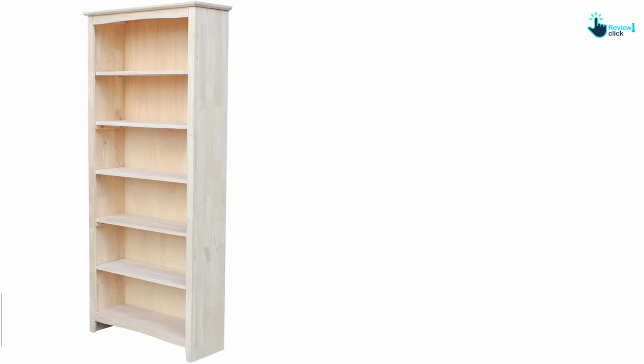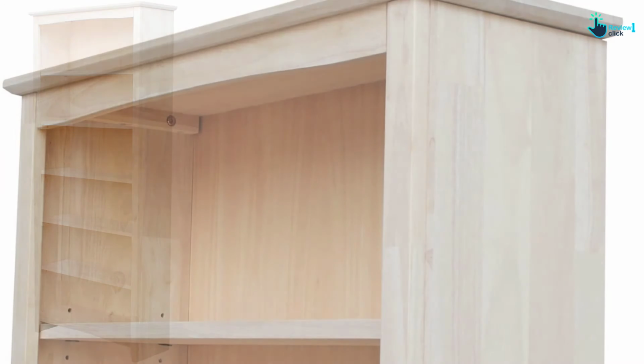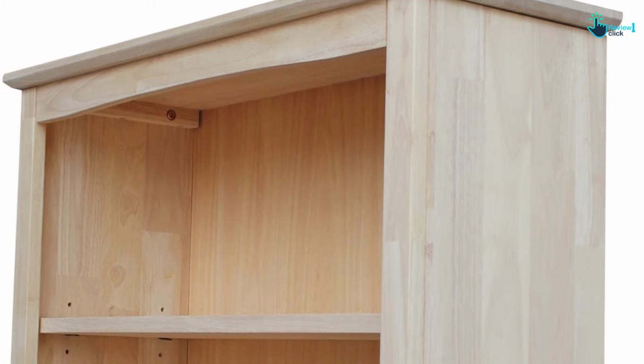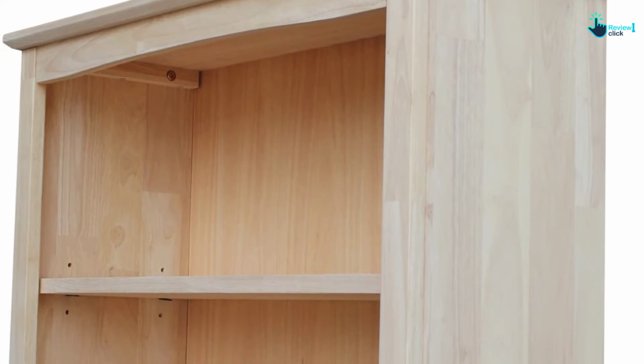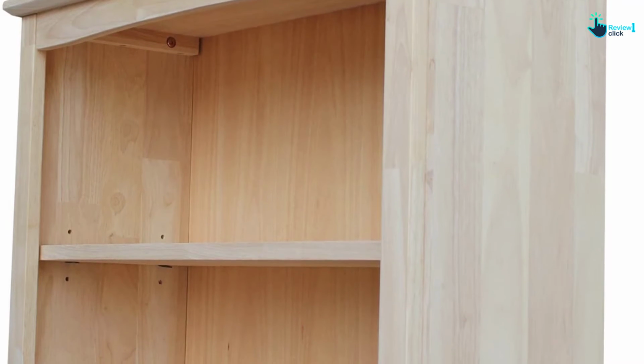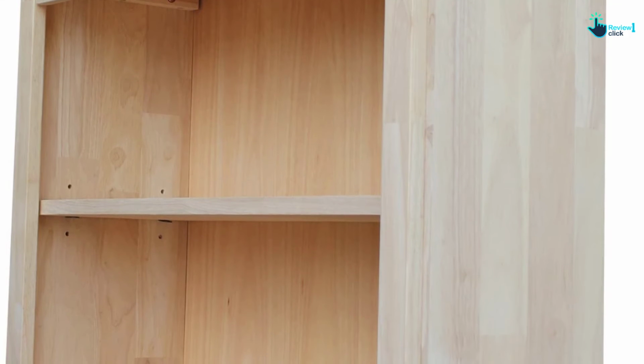Moreover, this top solid wood bookcase has a 2.20-inch distance from the floor to the bottom of the lower shelf. This gives you enough clearance to keep the space neat. Note each compartment measures 32.67 inches wide by 9.84 inches in depth to accommodate small to medium-sized items.